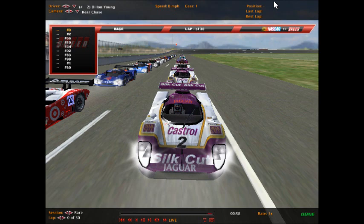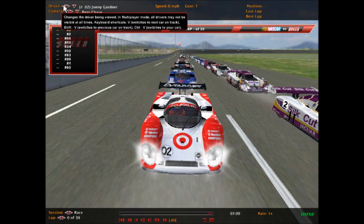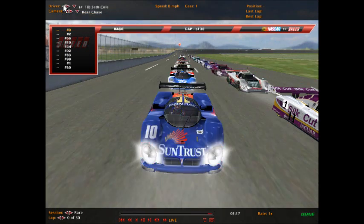So here we go. On the pole in the number 2 Silk Cut Castrol Jaguar is Dylan Young. He's on the pole for this race at 137 miles an hour. He drives one of the 4 cars for the Silk Cut Jaguar team. Alongside of him, Johnny Gardner, number 02. He's one of the 2 cars for the Target Chip Ganassi team. It's a Lexus he's driving here today.